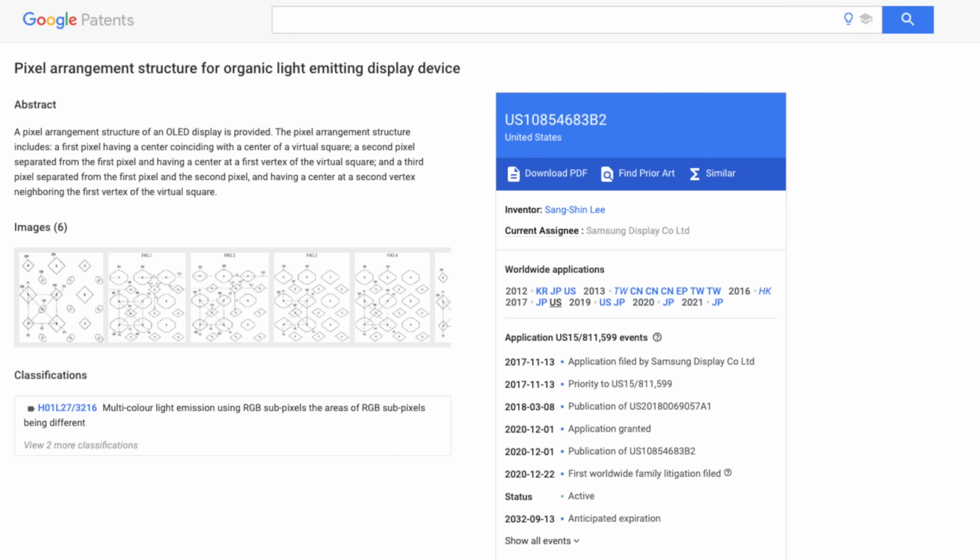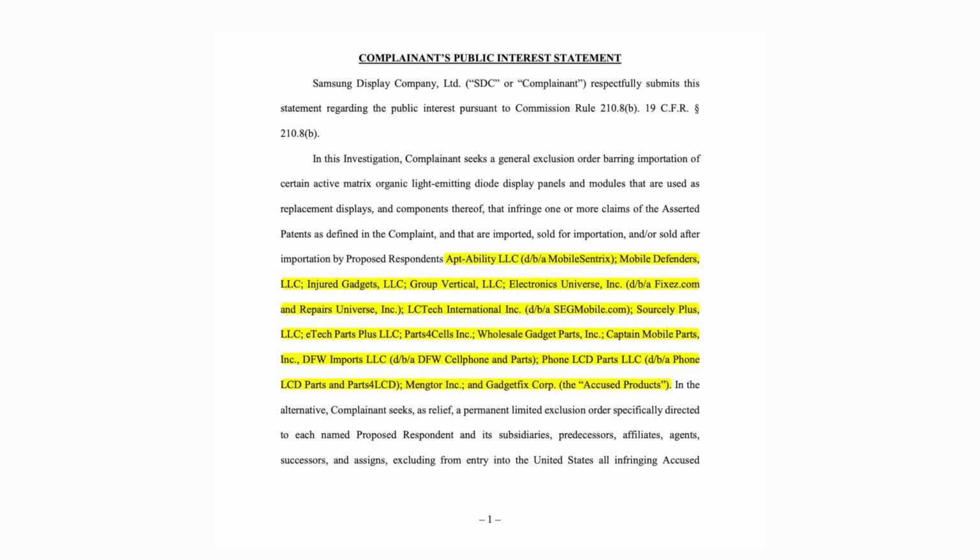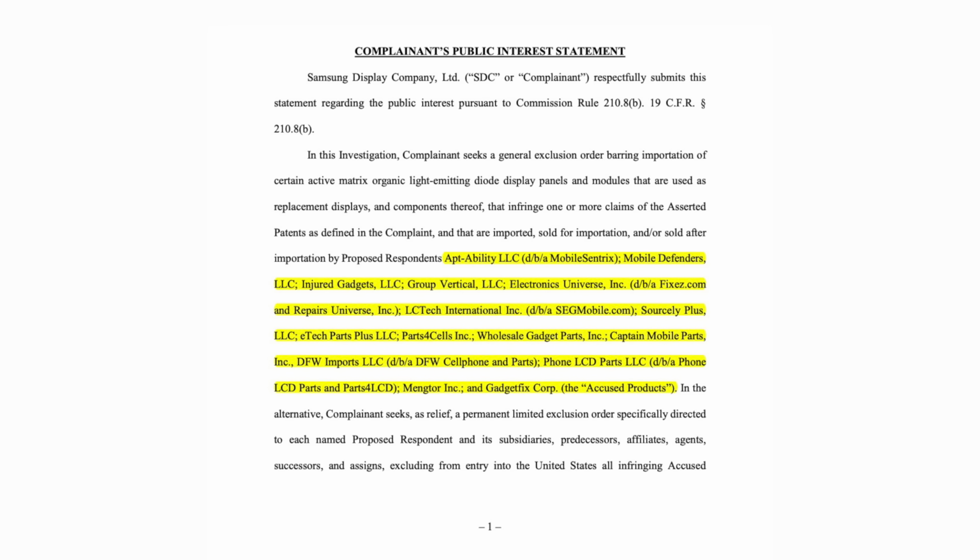Soon, it may be almost impossible to buy third-party replacement displays if you live in the US. This is because Samsung is requesting the US International Trade Commission put a permanent general exclusion order on displays which violate some of their patents. Patents having to do with the pixel arrangement and circuitry. They're also seeking a permanent cease and desist order to most of the popular repair suppliers in the United States. Could this be the final step towards killing third-party repair for good?